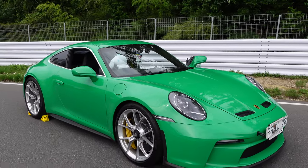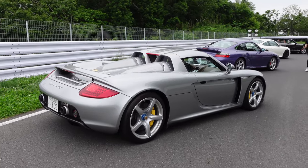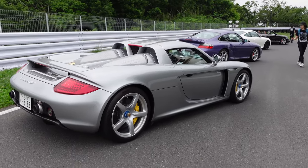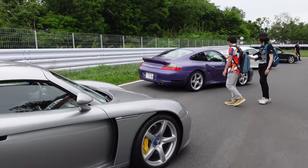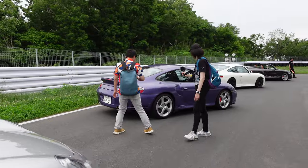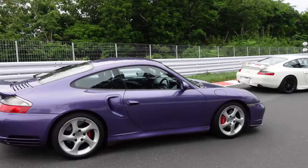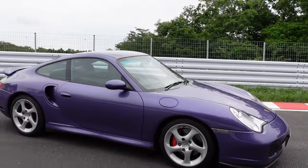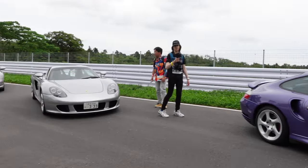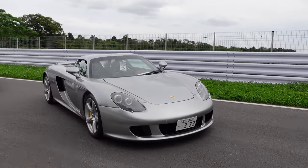Very cool. Look at this, we got another Carrera GT hiding at the back of the track. So that's why you walk the whole track, ladies and gentlemen. You never know what you're going to find hiding back here. I think that's our third Carrera GT we've seen here today. And then we've also got a purple 996 Turbo. Really rare. I don't know what purple this is. On the red brake calipers, too. Very interesting look to that. And then, yeah, Carrera GT. What else needs to be said?